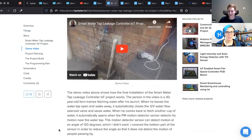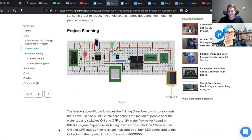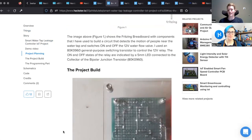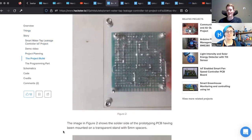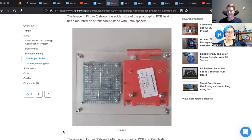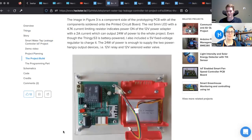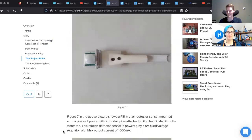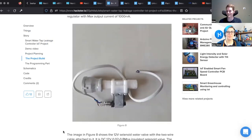Yeah, they've actually got it running here. Very cool. And you can see all the... The documentation was really excellent, documenting every step, and creating all this custom hardware and circuits, connecting it to the Thingy:53. We were kind of blown away.